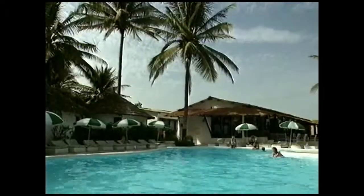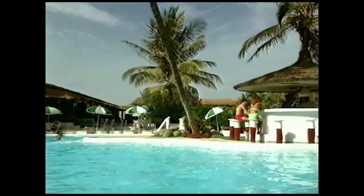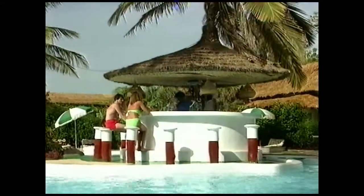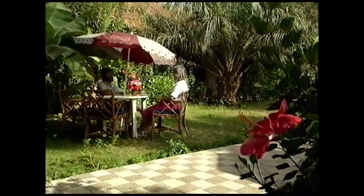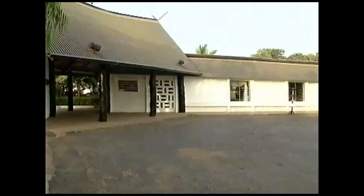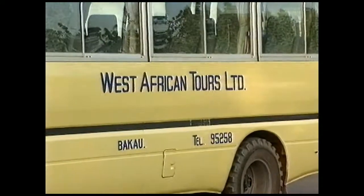In some ways a more modest hotel, the African Village nevertheless has one of the most interesting pool bars. The local staff are friendly and the welcome is as warm as you'll get anywhere. These three hotels are just a sample. The Gambia has many more to suit all tastes and pockets. In fact, with all this cosseting, it's easy to forget you're in Africa. But just a coach ride away.